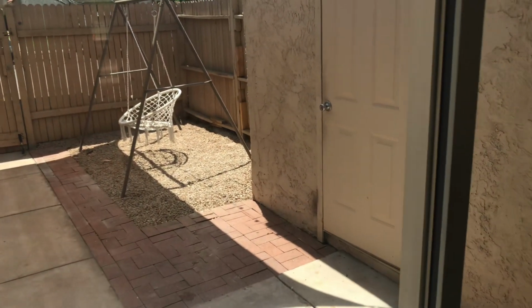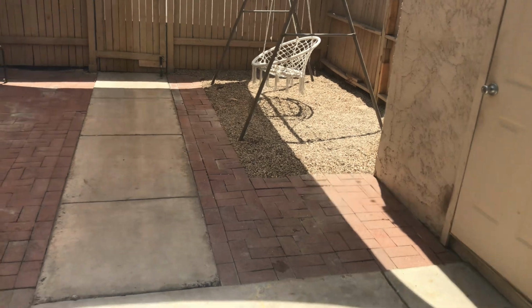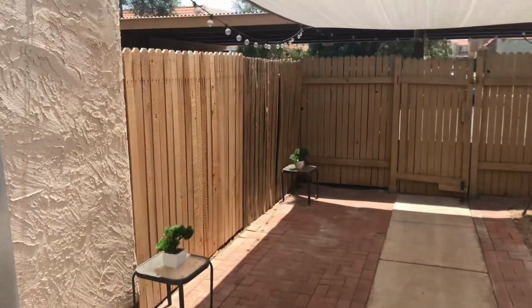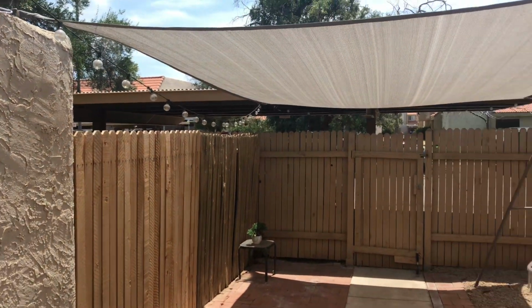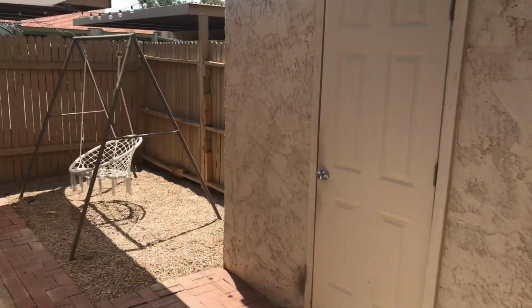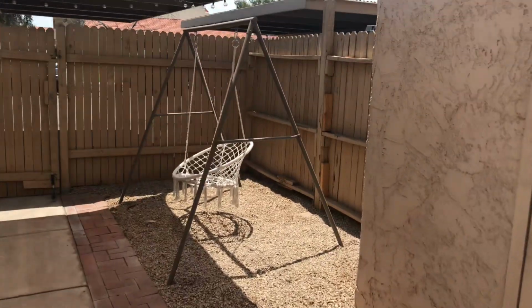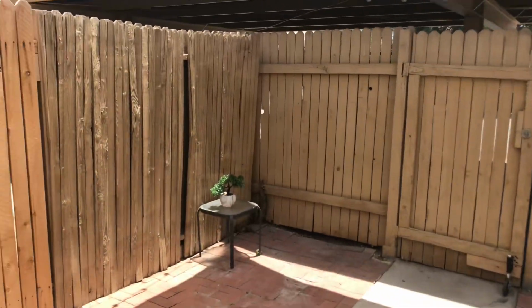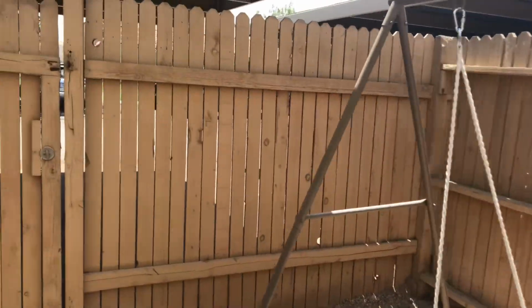Let's go to the outdoor space real quick. So as the Edison bulbs, lights up real pretty at night. That's extra storage. Wide area.